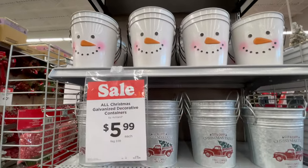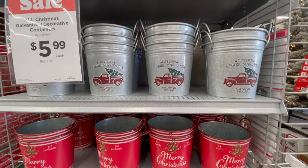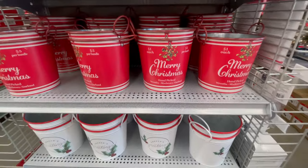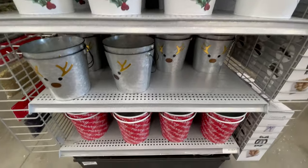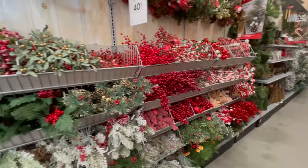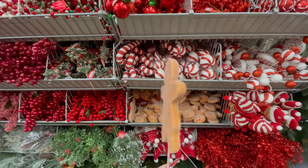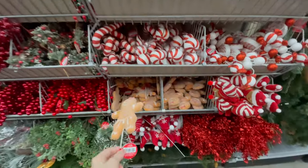I thought these little galvanized buckets at $5.99 were cute. You could either fill it with little goodies for a friend or a neighbor or a loved one as a Christmas gift and give it to them, bake something or something like that. Or you could just put one of those little trees from Hobby Lobby in there and it would be really cute. As usual, Michael's has a ton of Christmas picks that you can choose from to embellish your tree, garland, or wreath.